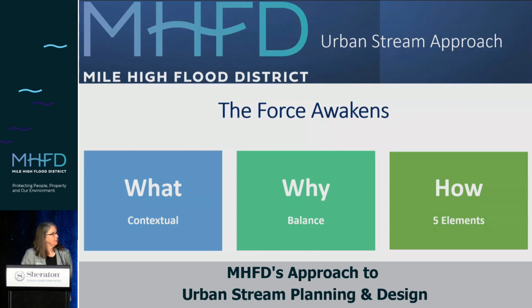Well, we've got multidisciplinary teams looking at our projects through the lenses of the 5 elements, which reflect stream functions. Now, I don't know about you guys, but a long time ago, when I first started coming to these, it was almost exclusively our engineering partners. But now we have such a multidisciplinary mix that includes ecologists, landscape architects, planners, et cetera. So the people in this room are recognizing that multidisciplinary approach.